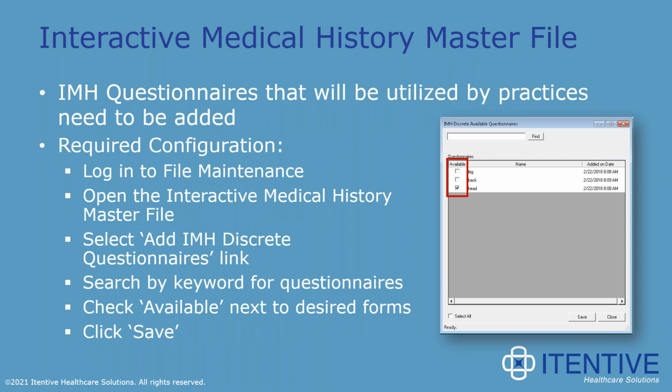There are thousands of questionnaires available from Instant Medical History. For the sake of space and simplicity, they're not all going to be there by default. Instead, at the enterprise level, you can go into the interactive medical history master file, and you actually get to choose which forms you would personally use. This can be based on specialty or the age of your patient population, for example if you need pediatric forms. In order to use forms that really capture the data you want to capture, you will add them in that master file.